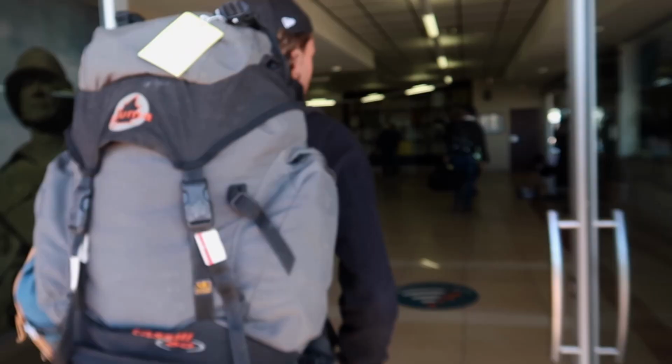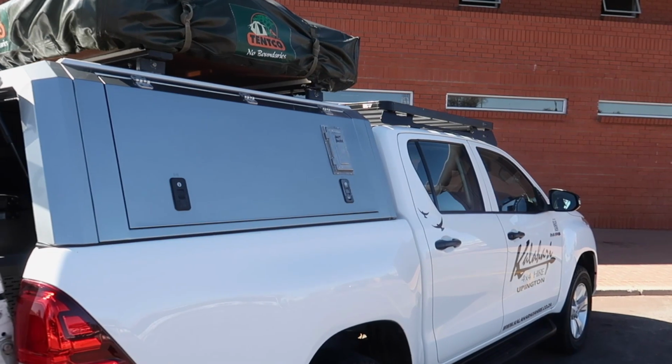Upington Airport, where we're gonna start the journey right now. Getting our car right now from Kalahari 4x4. The service has been exceptional so far. We're just doing a walkthrough to see how to change the tire, how to deal with any problems, and anything in between.